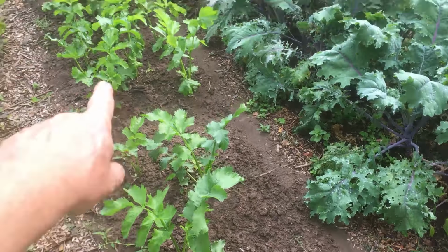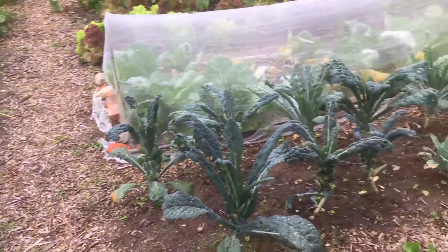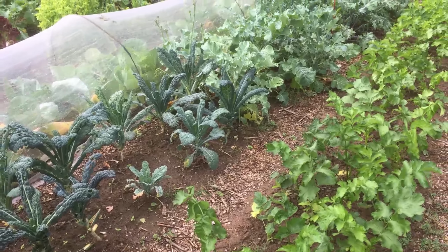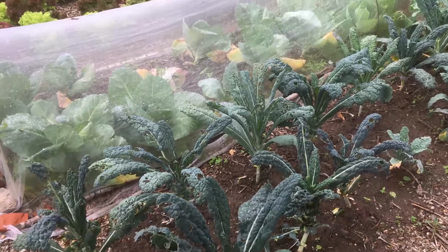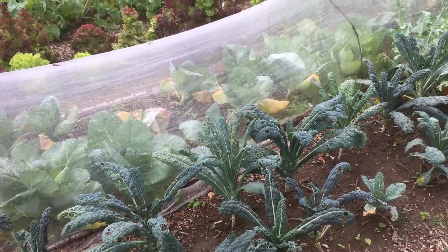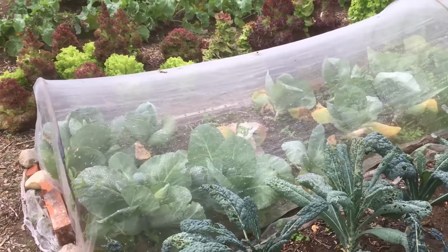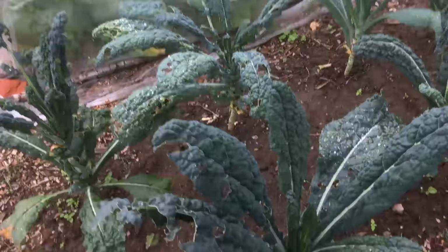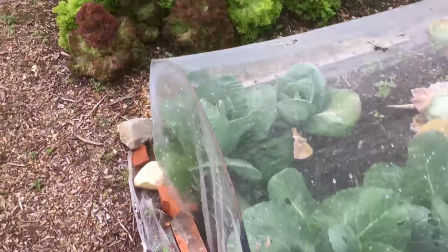Parsnips, which we love in the UK, pastinaks in Latvian. In Latvia, interestingly, they sell them singly wrapped in plastic, which we find really funny. And they're used just sort of as a herb. They're grated into soups and stuff like that, which is interesting. We've harvested a lot of kale already. That's why it's looking a bit ragged. The cabbage butterflies will do a bit to it, but we've not had a lot of pressure this year, which is good. And then we'll harvest more later on. There's nice fresh leaves growing. This is a good example of this.